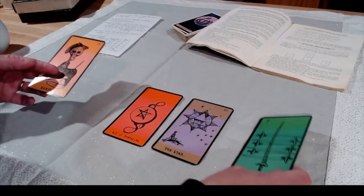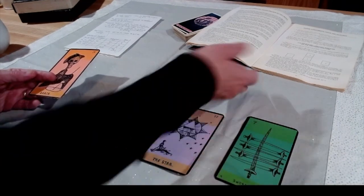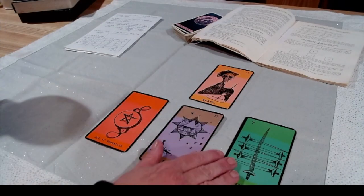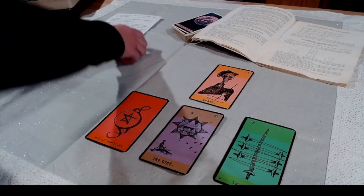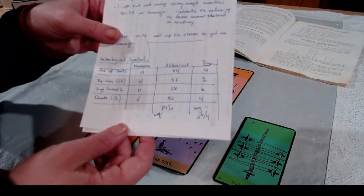the Star for the present, the 7 of Swords for what's on my conscious mind, and Death for the future, which kind of looks grim right off the bat, but it's not. I didn't read it as grim. But let's look at all these various values.